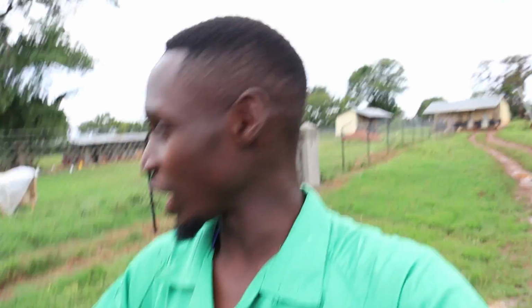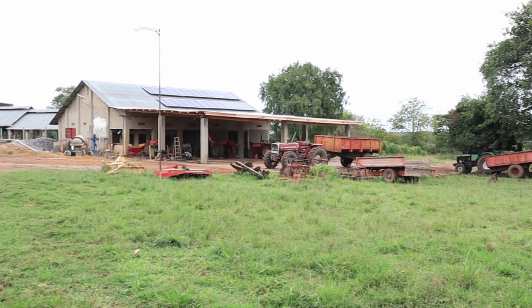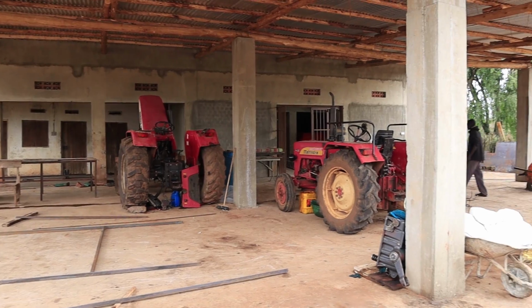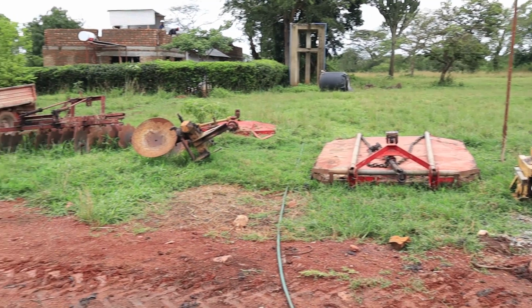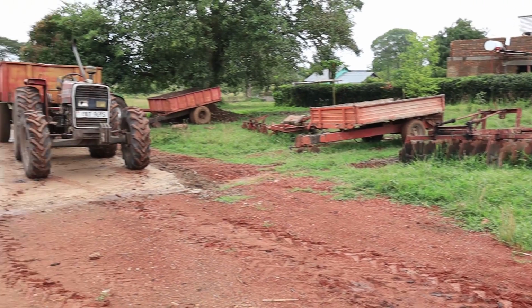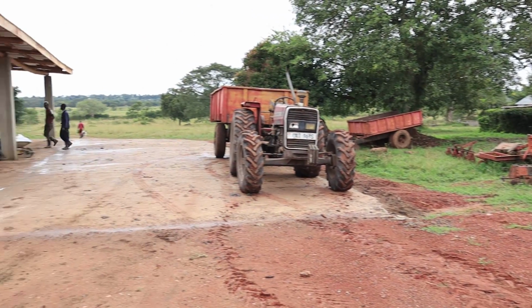So I'm going to start at what is the most central location on the farm, and this is the area. I'll start with this area. This area is our store or workshop. It's where we keep all the tools, everything that we need to use while working inside the farm is really kept here. Right here, you can see that we have some tractors, and this is where we keep the tractors. It's where we repair the tractors from. Anything that needs any repair will be kept right here.